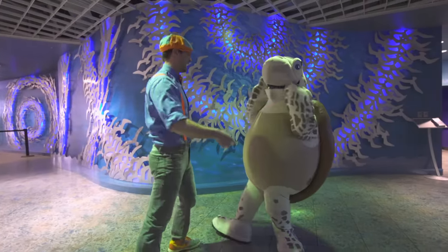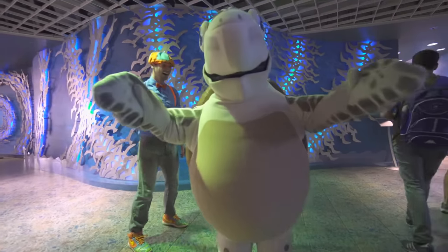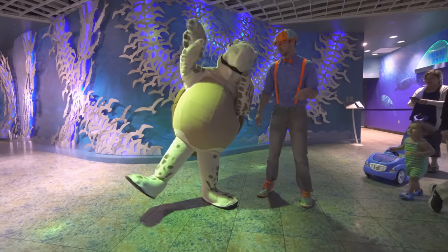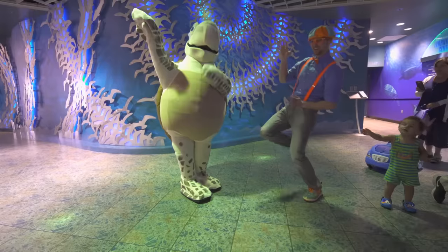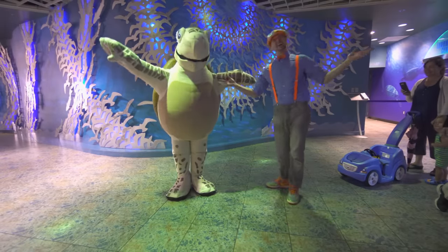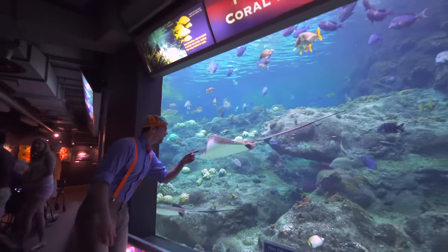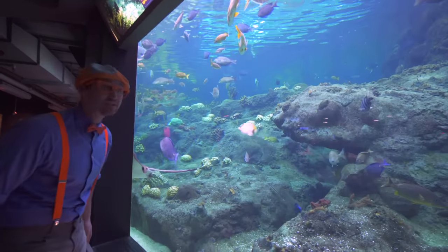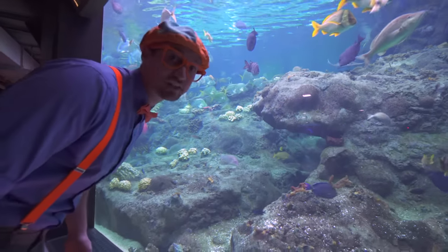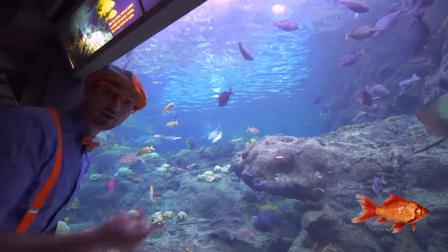It's a sea turtle. Hi. Whoa. This is Taco. Taco, you want to dance? See that stingray? Wow, there's so many tropical fish in here. Oh, like that little guy. Ooh. Okay, let's go down here.